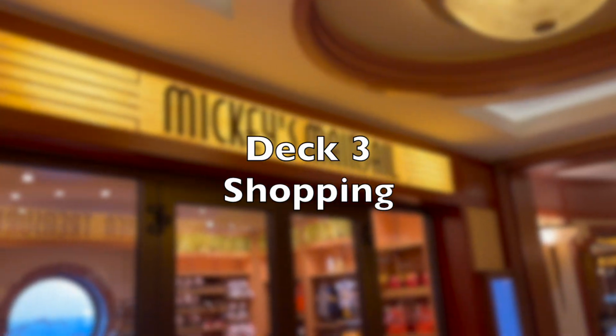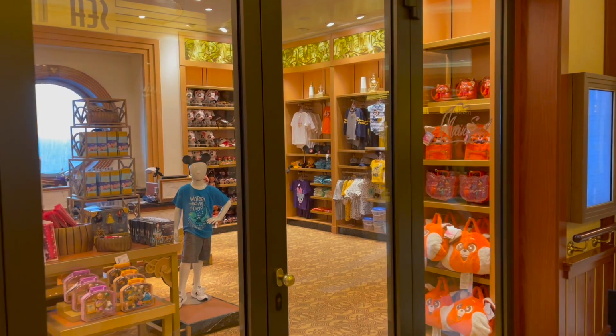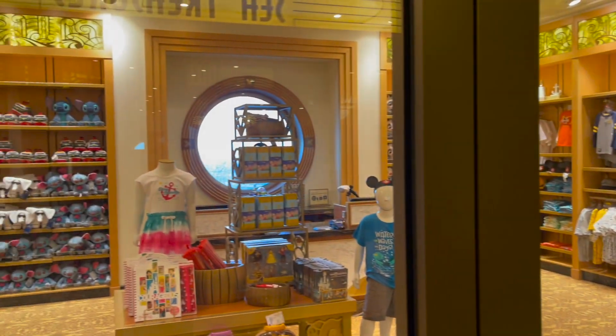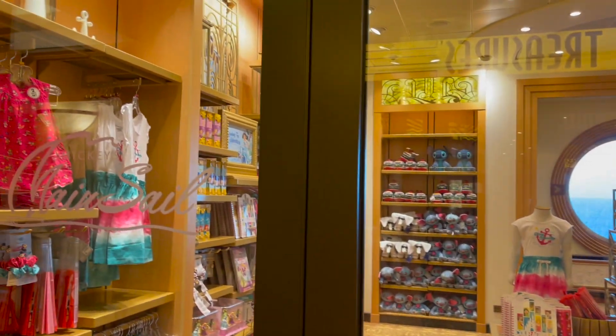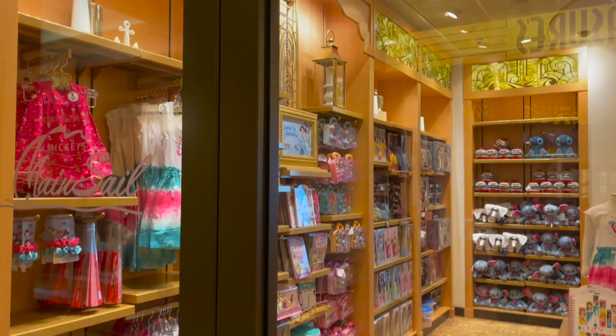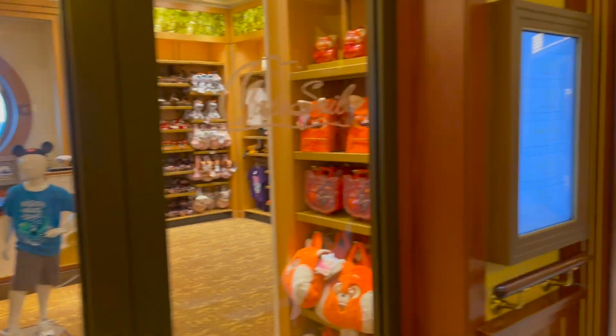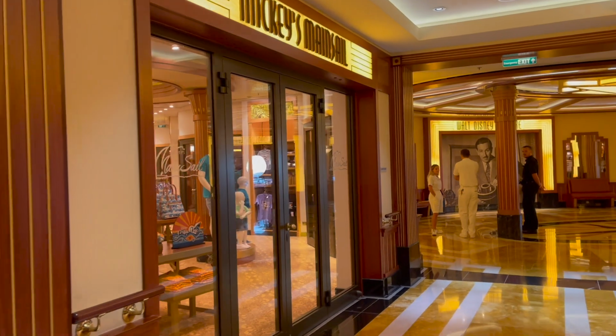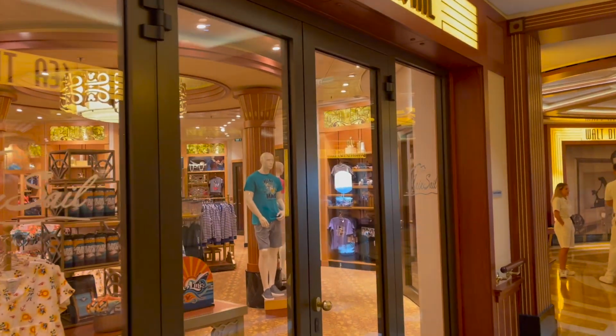On level 3 you have kind of the main shopping area. There's Mickey's Main Sale. So they have some kids clothes, toys, plushies, all that kind of good stuff. And it keeps going over here. It's a decent sized gift shop.